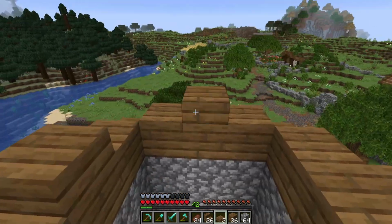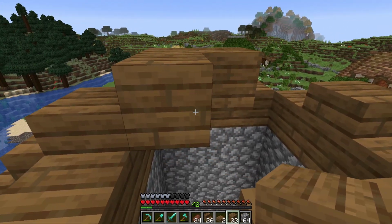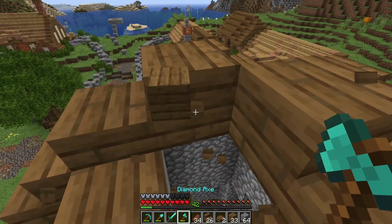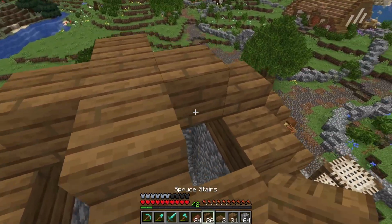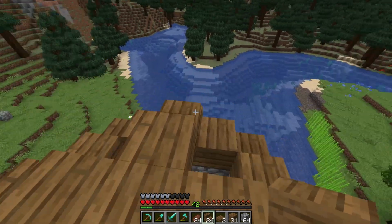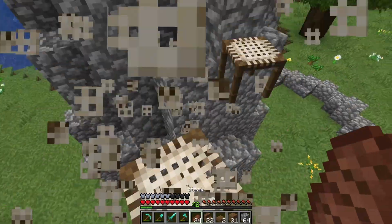Then we'll do slabs in the middle of each of these sides here, and then make a big square of full blocks. Actually, no, that's not right. Make like a cross shape of full blocks like that, and then stairs there, there, and there. And that should be good for the roof.